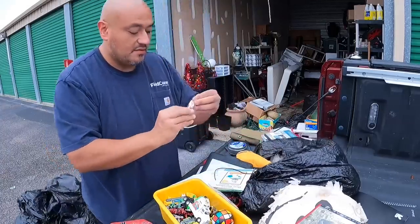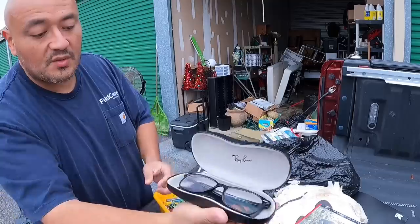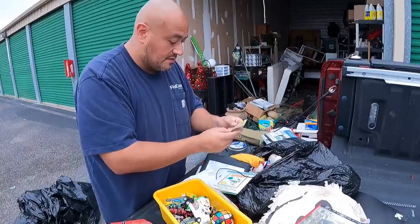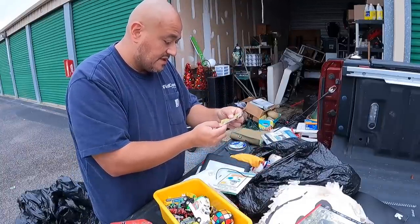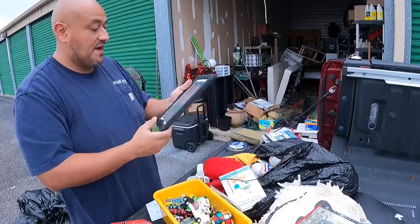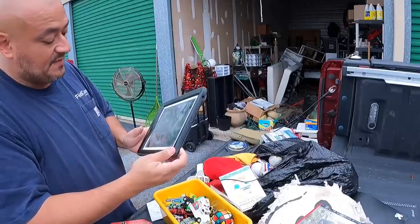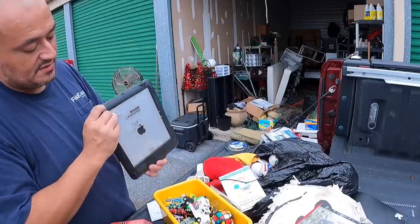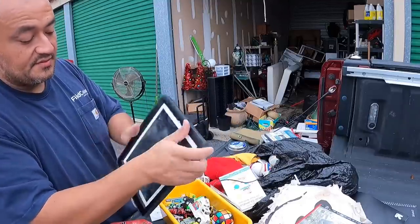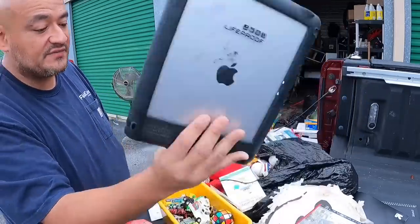See if we can find the top of that. Little Star Wars Stormtrooper thing. Ray-Ban eyeglasses. I know we could donate those. My team, not a winning ticket. Got this big old iPad. That's crazy, because the iPad's not broken. It's an older one. Let's see if it powers up. No. Well, life proof, these things work, because this sucker's in good condition. I'll open that up and see if I can get this to work.